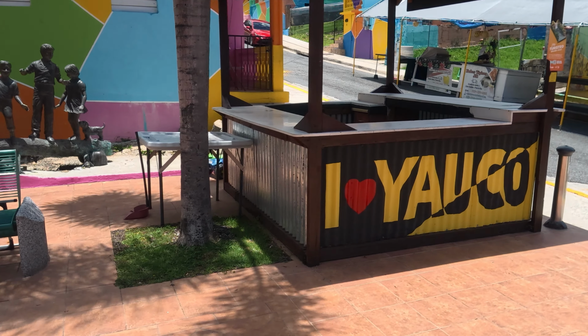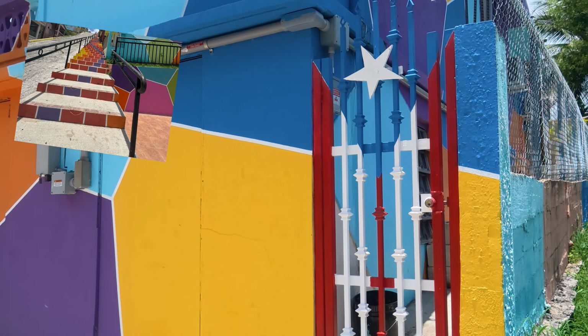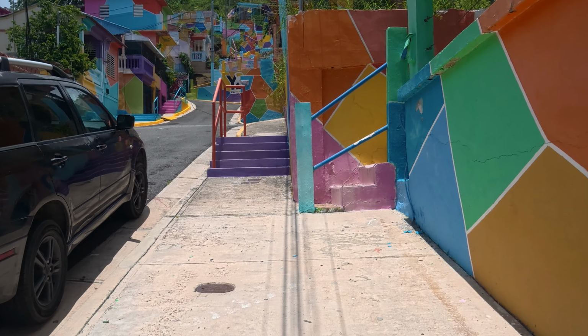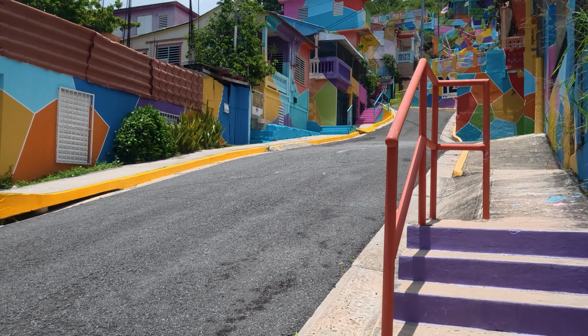As we made our way up, the colors kept getting brighter. There was so much to look at, every step another mural, painted staircase, or colorful house. I like it. So much character. Be ready to walk if you come here so you can see the cool stuff. And now we were at the most popular spot on the Yaucromatic tour. This is where it all started. It's wild to think people had to climb these stairs every day just to get to their house. I wish I was taller.